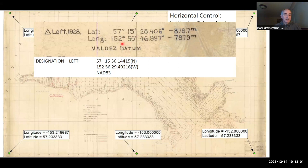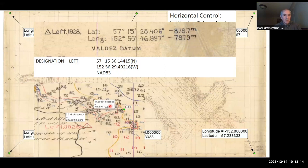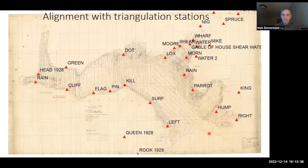Similarly, the longitude used to be 152, 56, and almost 47 seconds. Now it's only 29.5 seconds, meaning it is farther east than they thought it used to be. So that means that all the information from this map needs to be shifted 7.7 seconds north and 17.5 seconds east. So Megan and I would have to go back and adjust those values that we had typed in for our latitudes and longitudes. And when we did that, everything lined up perfectly most of the time. Sometimes we had to redo it.